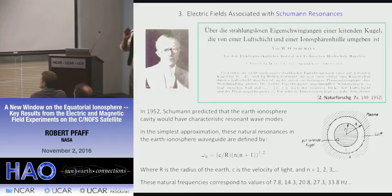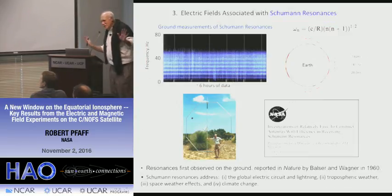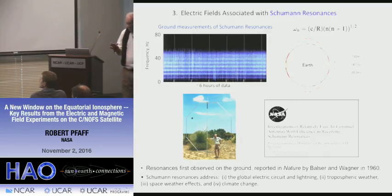So you don't want to refer to them as harmonics, because they're not harmonics. They're simply the higher order modes associated with this cavity. Now, there's been all this work done with Schumann resonances on the ground, and there are cottage industry societies that work on it.